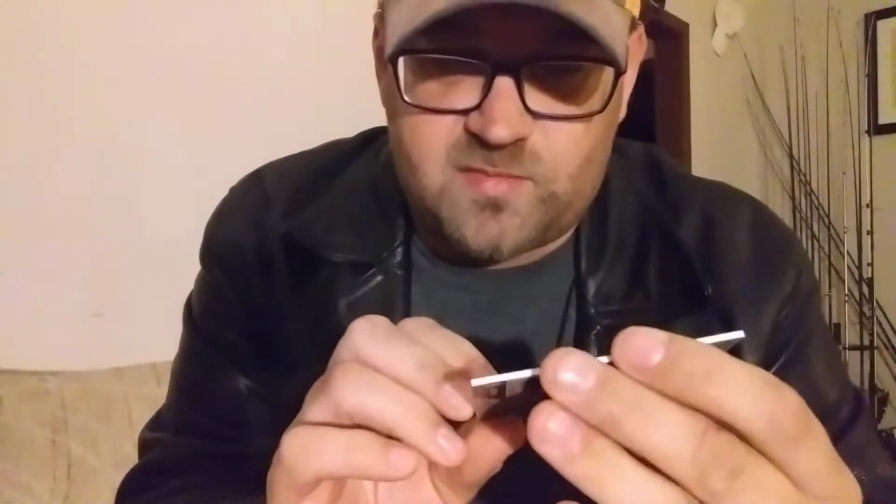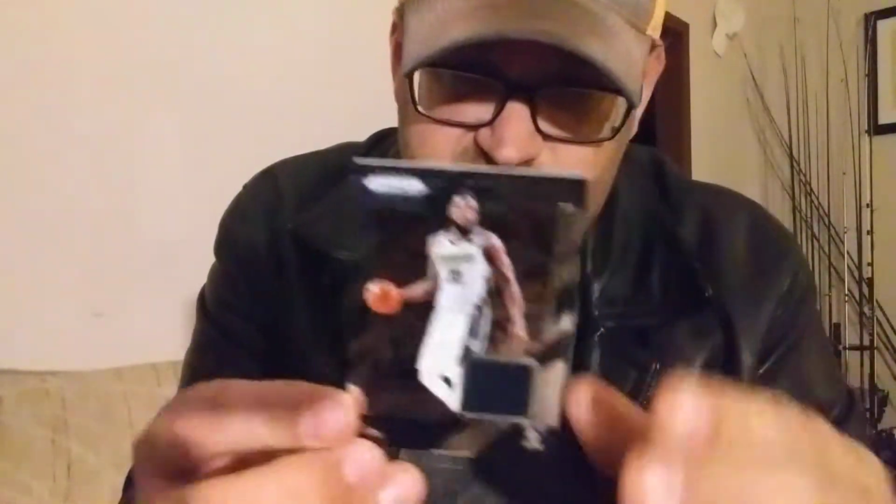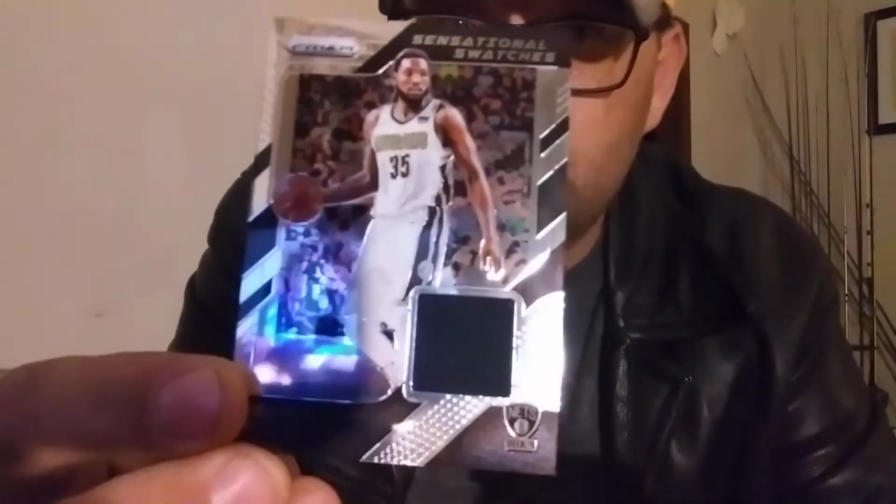Oh, here's my hit already in the second pack. Do it like this. I'm trying not to look at it. Got Jonathan Isaac. Robert Covington. My screen here is backwards actually, so I'm having a hard time reading it. DeAndre Bembry. And the hit is backwards. What is that? Just a jersey card. Sensational swatches. No number on it, but Kenneth Faried. Geez, that's not too bad. Who's he with now? The Nets. Yeah, the uniform in the picture is the Nuggets, but it's a Nets card.